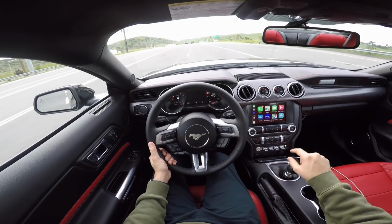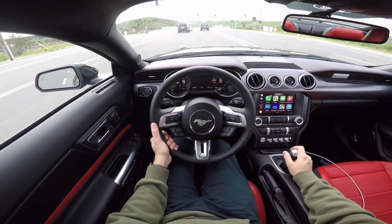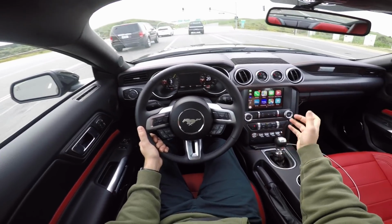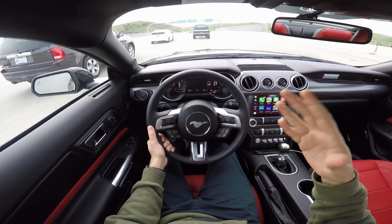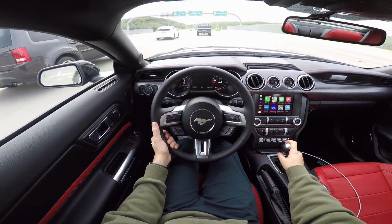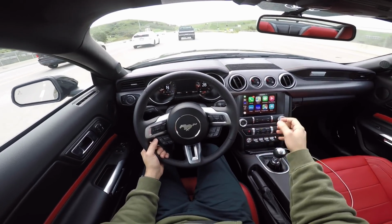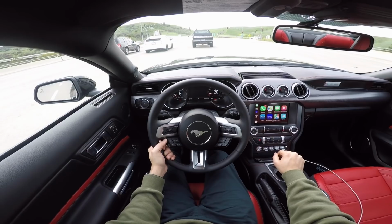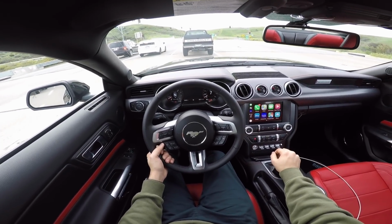Now for 2019, the Mustang got the rev match feature. So what that means is every time you downshift, if you have the rev match on, it'll automatically blip the throttle for you, so you get nice clean downshifts. And that has been probably the most fun feature of the car, especially if you drive manual. Give this thing a try. It's a lot of fun with the rev match.